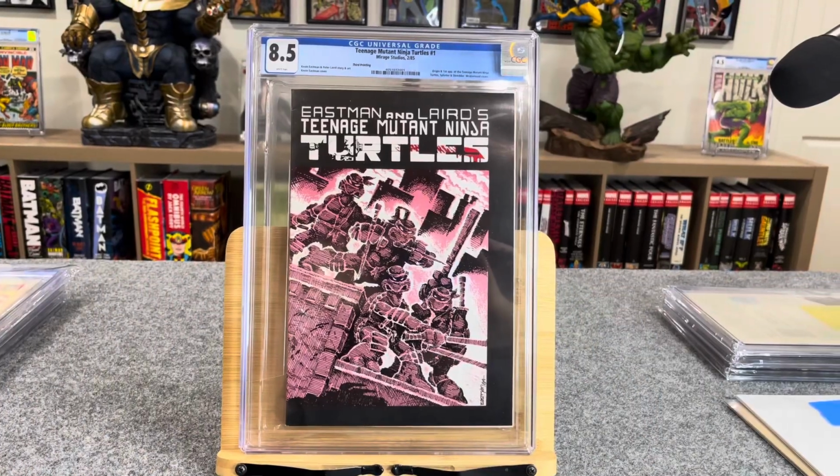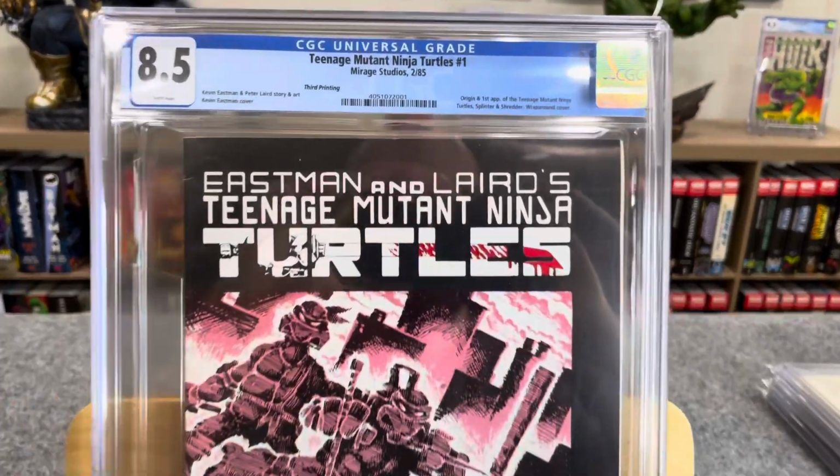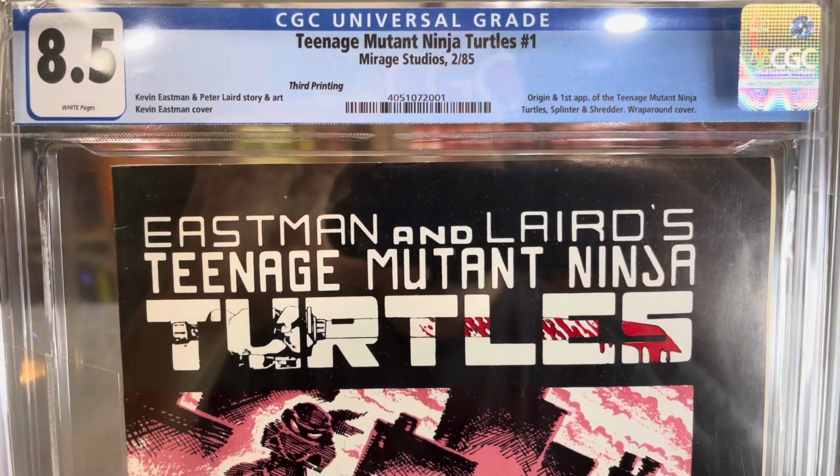All right, this next book is a book that I really didn't have a whole lot. I knew I wanted this book. This is a book I'd wanted for a while, but it wasn't on my radar. But man, when I saw it, I had to have it. This is Teenage Mutant Ninja Turtles #1. This book needs no introduction as well. This is the third print in a CGC 8.5. Is it white pages? White pages.